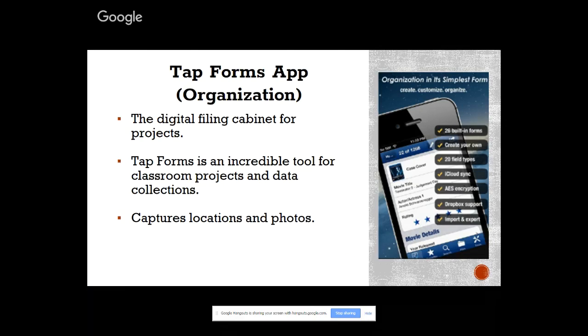One app that I've discovered through my research in this presentation is the Tat Forms app. The thing with this app that is really helpful is that it is almost like your student's OneDrive, but a digital version on your student's mobile device or iPad. Students are able to use this app almost like a digital filing cabinet for projects. Students can take pictures and store documents, all on their cell phone. And this is another great way to use technology to begin getting comfortable with different methods of organization.